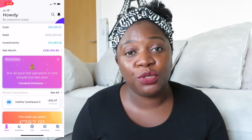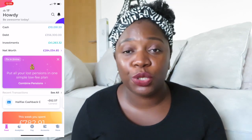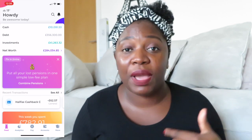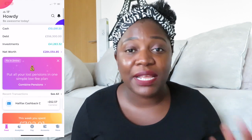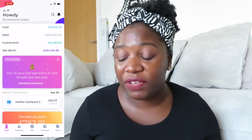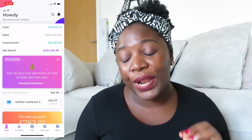Then it also asks you to input any debt that you have. So if you've got credit card debt. For me, my debt is huge because these are my 2 mortgages for my home and for my rental property. Then my investments, I've put in my pensions, my ISAs, my general investments account. All of that is tagged in here, and then it calculates your net worth.